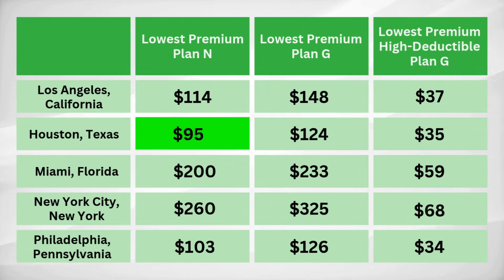In Texas, $95 for an N, $124 for a G, but only $35 for a high deductible Plan G. You look at Miami, New York, now New York, $260, $325, but $68 for the high deductible G. And then Philadelphia, $103, $126, but only $34 for the high deductible Plan G.